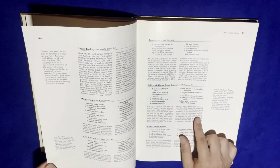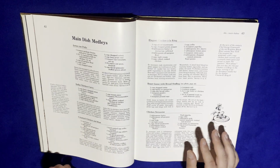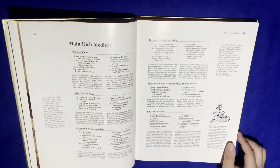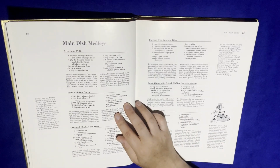And there's that roast lamb. I see a couple recipes that I want to read out. And it's not the chicken olive thing up there. One of them is this India chicken curry.